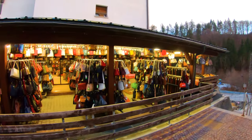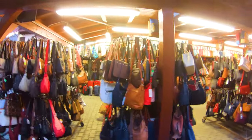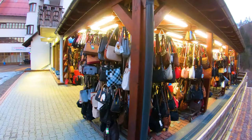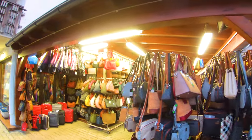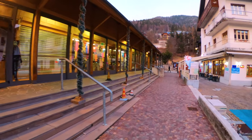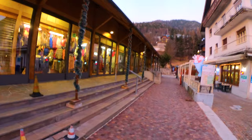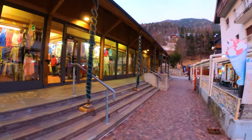And here is another shop of leather products. So if you like leather products and if you like skiing, Tarvisio is a really good option to visit and enjoy.